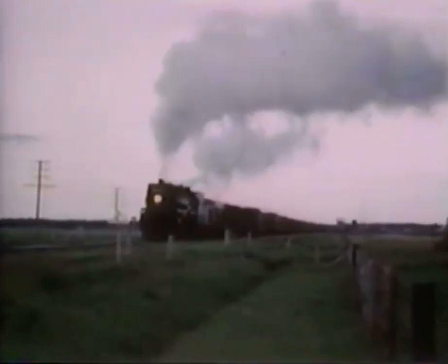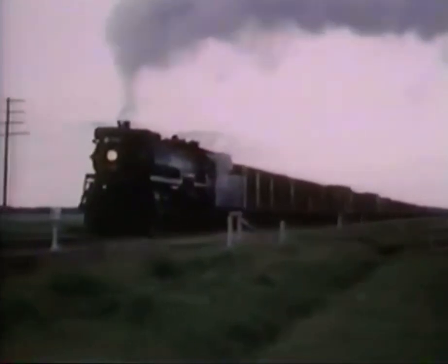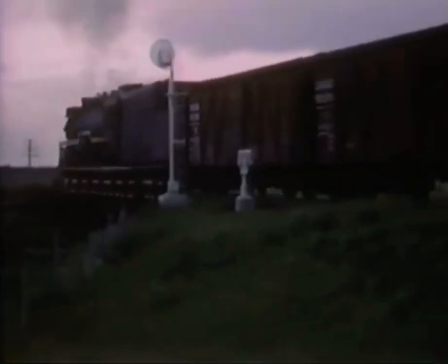When first built, the 6000s had their Alesco feedwater heaters mounted on the pilot platform. Later, they were raised and mounted ahead of the stack, which became standard practice. Strangely, 6000 and sister 6001 were both scrapped together in April 1962.